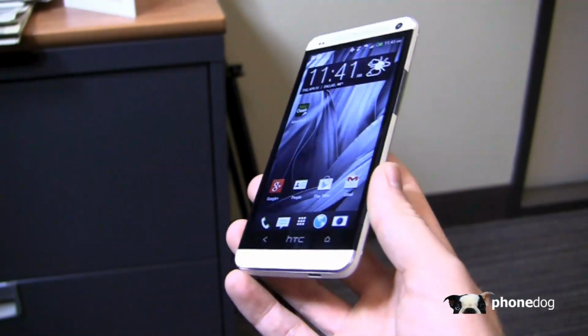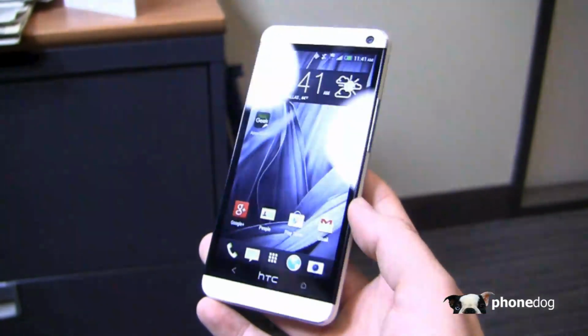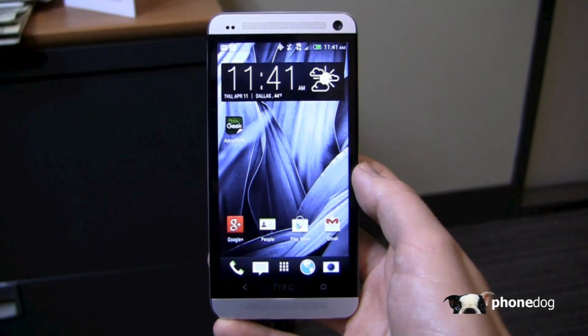Just for me, for my personal use cases, at least until the LTE version arrives in my office, I'm going to have to hold off on carrying it as my personal device. So I'll keep you updated. If the LTE version does arrive, I'll most likely carry it as my personal device.